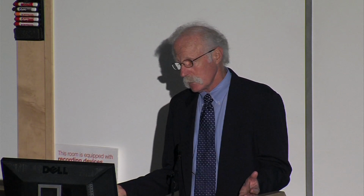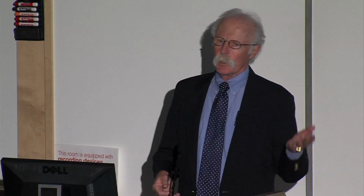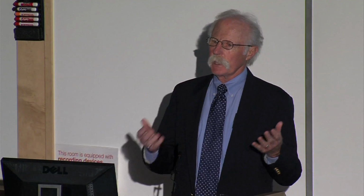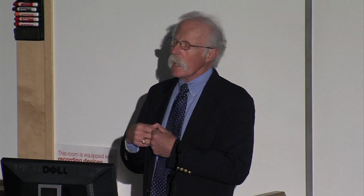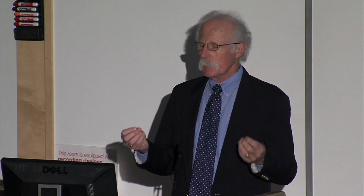So what are the cons? They are expensive. You cannot measure them. They do have a short duration of action, so if you miss a dose or two, there's a chance that you could have a recurrence, a repeat of the blood clot. There's no antidote for it. So with warfarin, if the intensity is too big, we can give vitamin K. With these agents, we have medications that we try, but they're not specific.